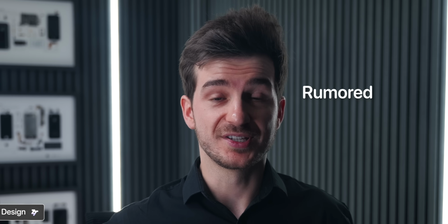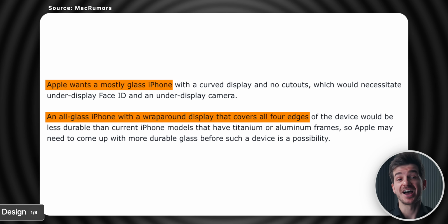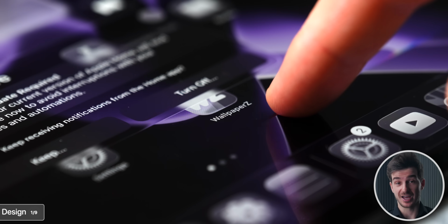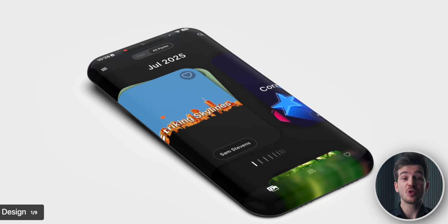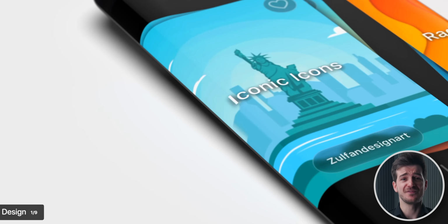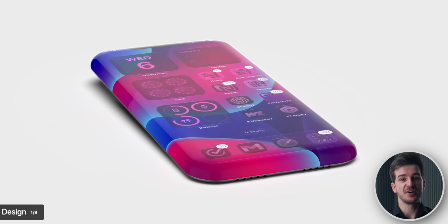First off, we have the rumored design, and most sources are pointing towards a bold, new design language dictated by glass, a trend that started with Apple's iOS 26 liquid glass. This design is rumored to then have a glass front that would seamlessly wrap around the entire device on all four sides, with virtually no visible bezel or even a visible frame. But as amazing as this design may look, and I would love to see Apple go in this direction, it may not be very likely.